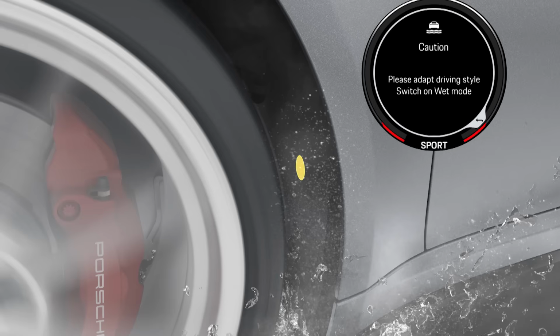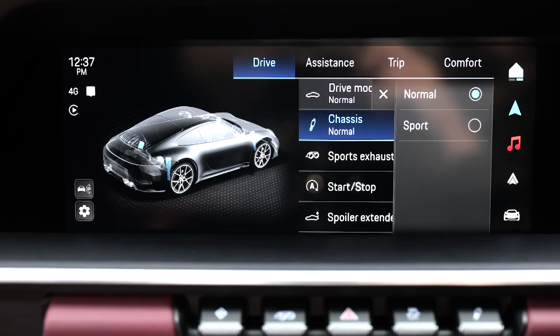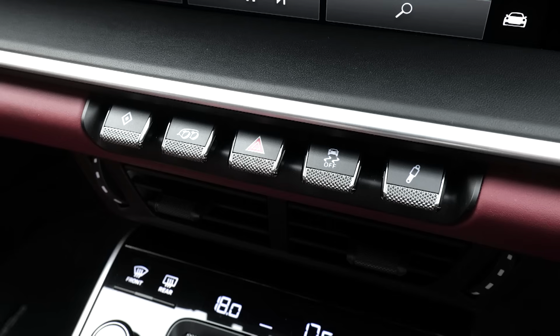As previously, the selection of drive modes includes a wet setting that senses excess road surface spray and can adapt the handling for slippery conditions. As usual, the other settings are normal, sport and sport plus, with further normal or sport modes for the now standard PASM Porsche Adaptive Suspension Management System. Decide on your preferred driving and damping parameters with or without the tonal accompaniment of the near essential optional sports exhaust that we have here, and you can save these settings into a one-touch button below the center screen.